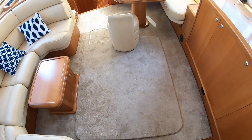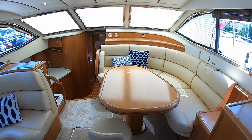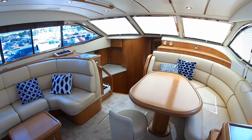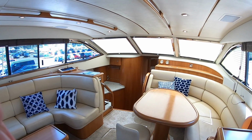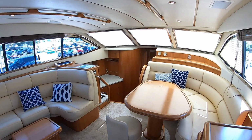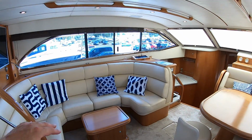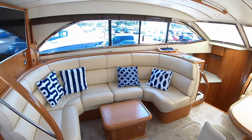Now, as part of that refurbishment, she's been all recarpeted, all the leather has been treated, and it looks fantastic down here. Now, because you've got that fairly enclosed helm position on the aft deck, there's no need for a lower helm, whereas if you had a flybridge, which is a bit more exposed, of course, you tend to then want a helm down here as well. And what that means is it frees up masses of space. In fact, if you look around this boat, you have to remind yourself that it's 45 feet, because it just works so well and gives you so much space.